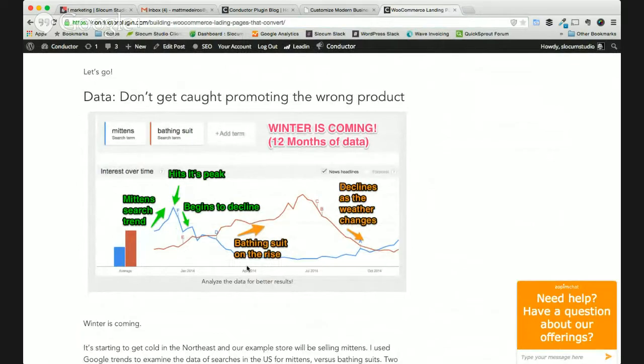Yeah. One of the tidbits in this blog post is just using Google Trends to understand, is it time to promote this product, right? Again, this is useful information you can pass on to your client, or if you're somebody running your own WooCommerce shop, this is something that's useful to you. Google.com/trends, and I outline this in the blog post. If you're a clothier and you're selling stuff, then you might have bathing suits and you might have mittens. Well, it's a no-brainer that it's getting colder, so obviously I'm going to push mittens now.